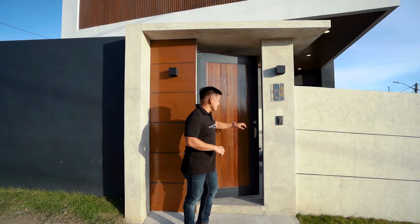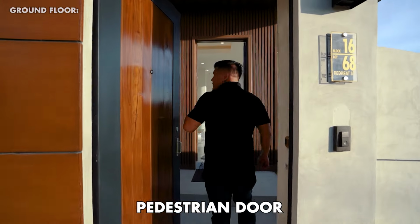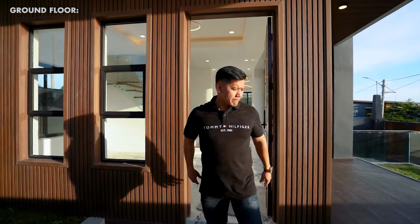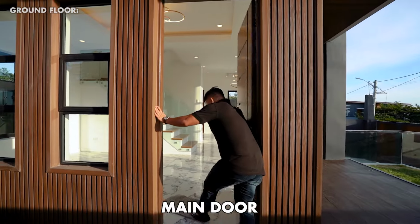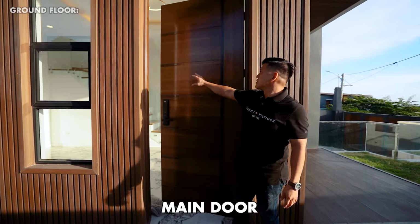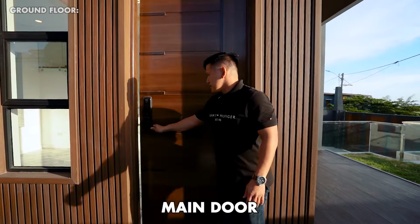So tara guys, pasok tayo. This is the pedestrian door, and this is made of mahogany wood. Tapos meron siyang metal frame. And then, this is the main door. Wait lang ah, sara muna natin. Ayan. So this is tangkili wood. So, ang ganda ng pagkakagawa ng ating doors dito.